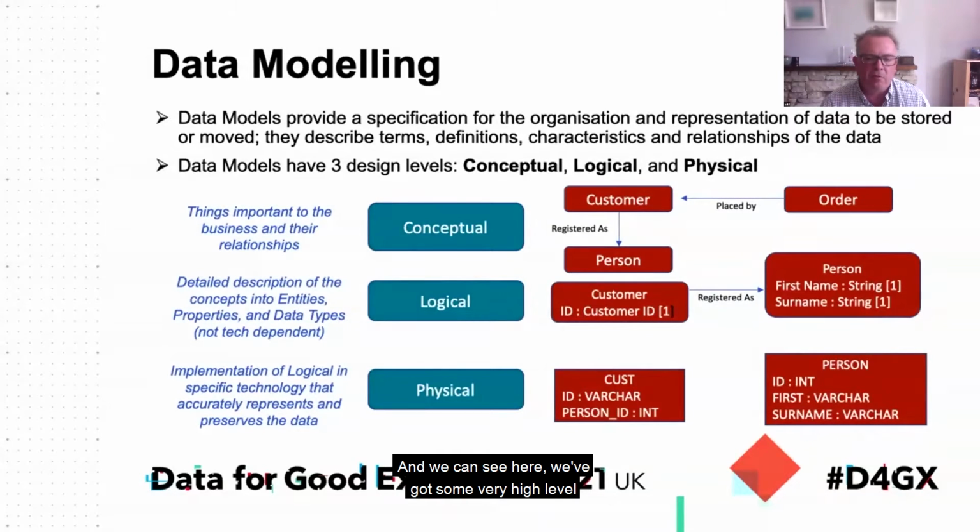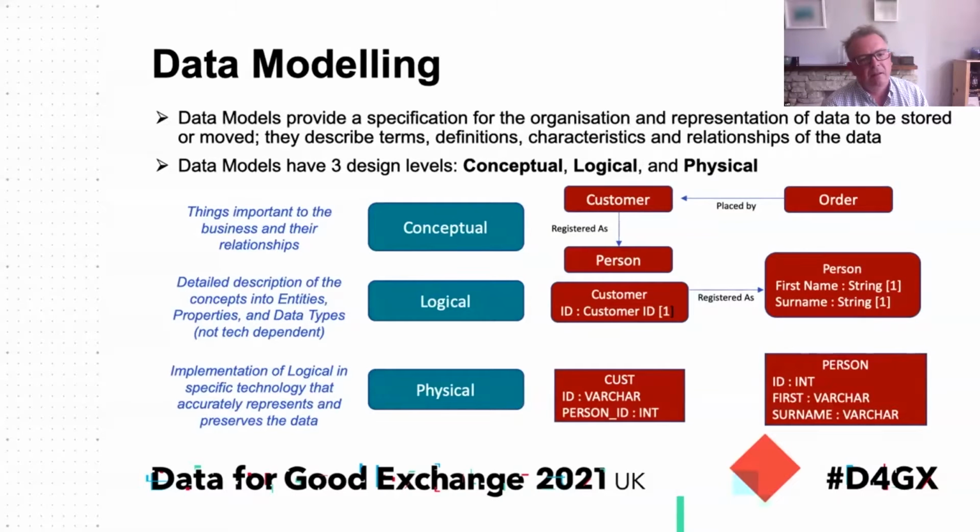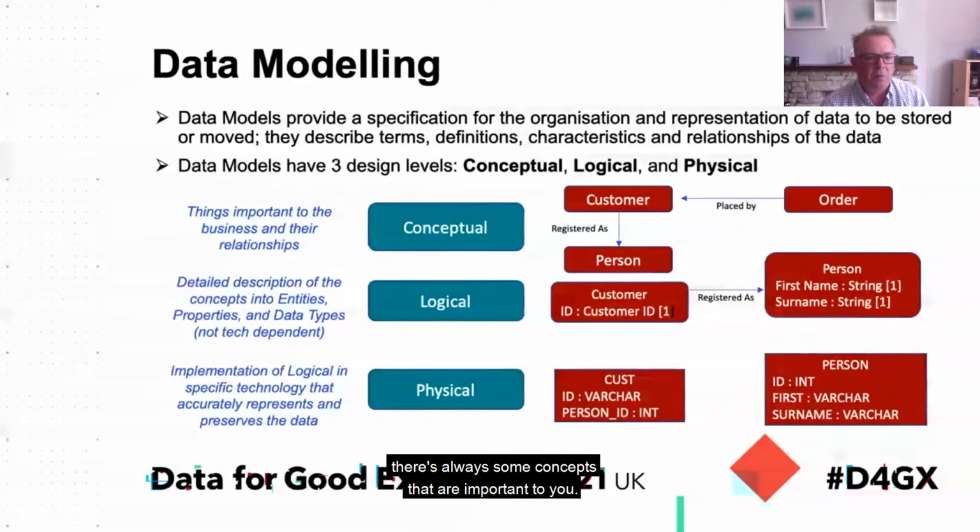And we can see here we've got some very, very high level relationships between these things to say how they relate to each other. So really, if you're in any business, there's always some concepts that are important to you. There's some concepts that could be important to you but owned by other people. And really the conceptual model is a way of expressing the things that are important, how they relate to each other, and we'll come on to aspects like ownership and how it relates to the conceptual model.